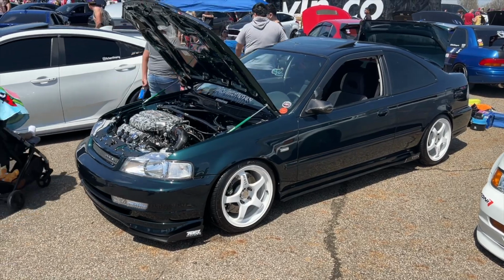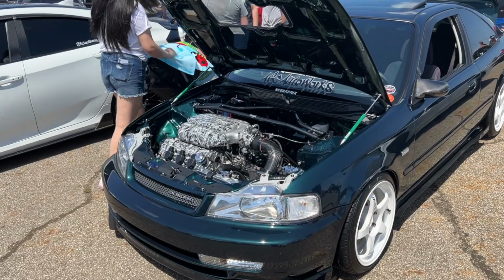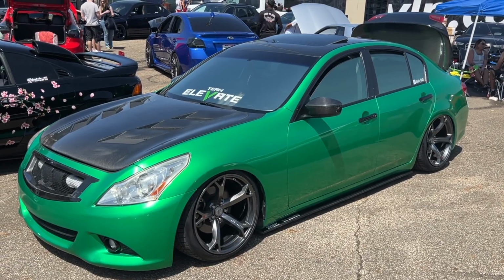This Honda made me do a double take. I'm like, oh, it's a Civic. No way, it's got an Accord front on it with the engine swap, and it's just pretty. It's got a green glisten to it with that hydro dip. That is very green.